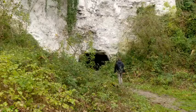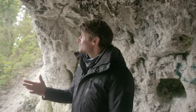Understandably, the population in many of Britain's cities didn't feel safe, either in their own back gardens or in communal shelters. And so, as a result, thousands would self-evacuate every night out into the countryside, either to sleep in their cars, out under the stars, or in repurposed caves like this one.